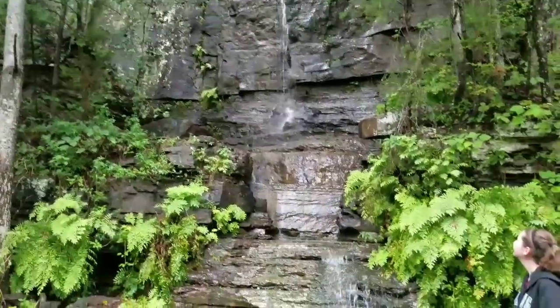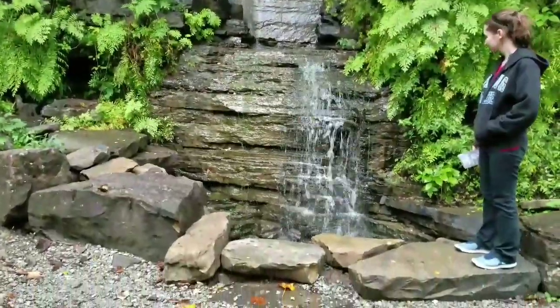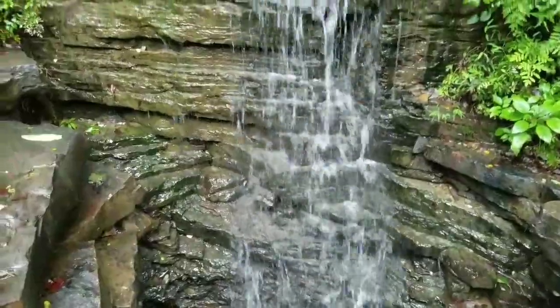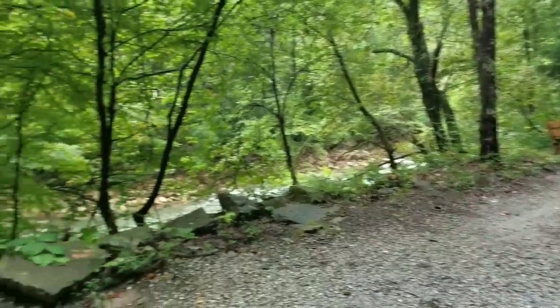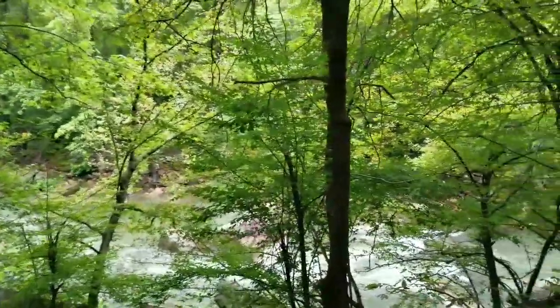Very nice. No one in sight, guys. It's just us. Very nice spot. I think it was well worth the walk. Yeah, not bad at all. It's a gravel path, so it is easy to walk.